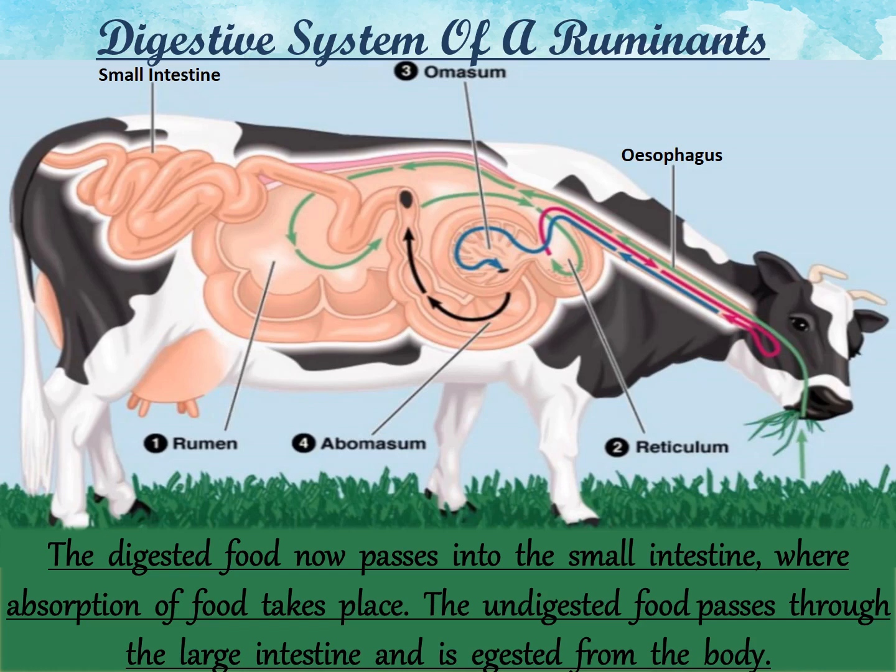When the food is completely chewed, it directly reaches the third chamber, that is omasum, which is shown by the blue arrow, where water present in the food is partially absorbed. The food is then pushed to the fourth chamber, that is abomasum, which is shown by the black arrow. The abomasum is also known as the true stomach. In this chamber, gastric juices are secreted and digestion is further carried on, as in human beings.